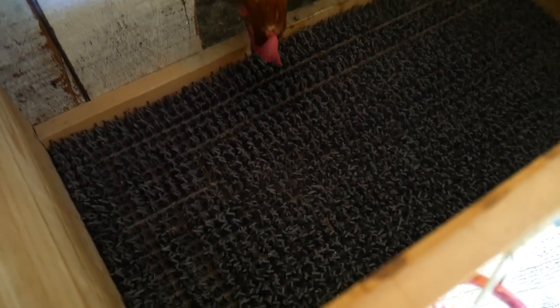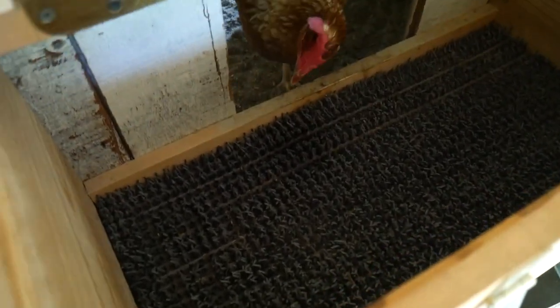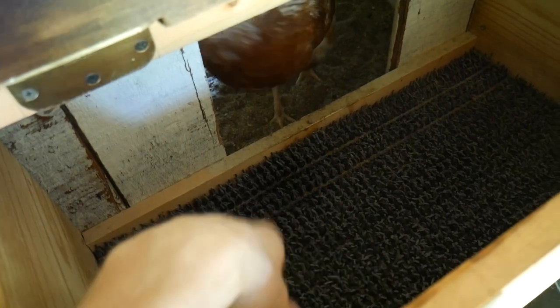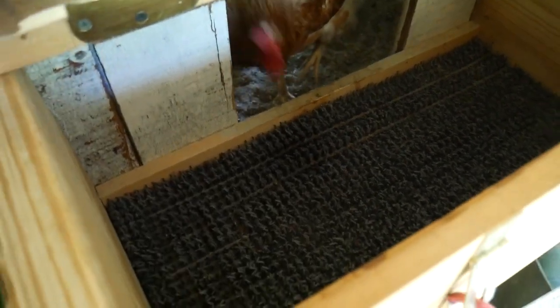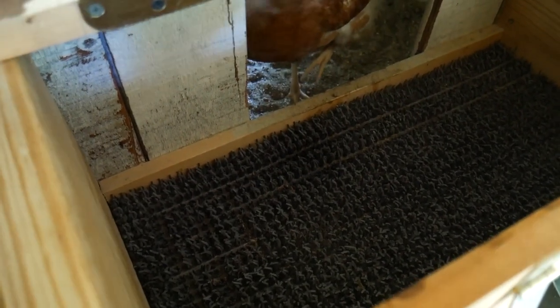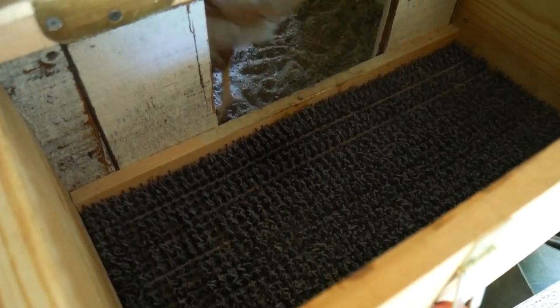And they're very clean. We've tried hay and different things in here, and they would just eat it all and throw it out and make a mess. This just stays here, and it's perfect. So the nesting box is our favorite thing. It works good. The eggs are spotless when we take them out, and we just love it.